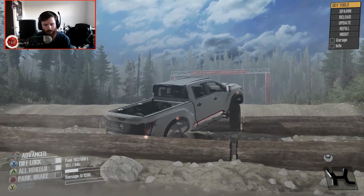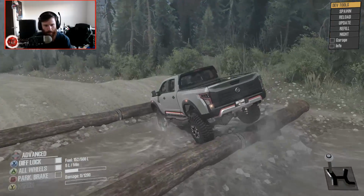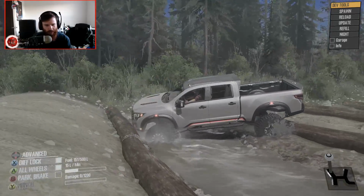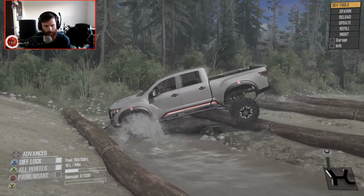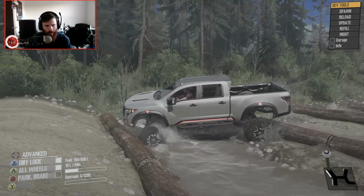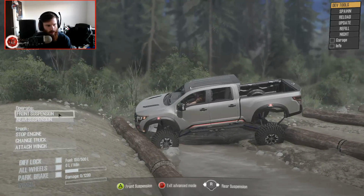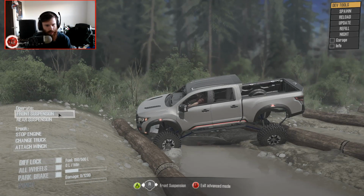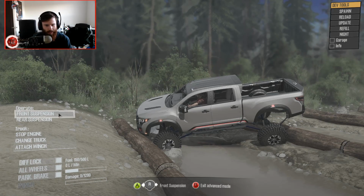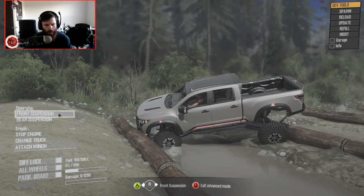Ooh! Oh, collision axles are weird. Collision axles do weird things sometimes. You know what? I don't care if it's cheating or not. I'm gonna... Oh, wait. Come on, go up. Go up. Go up. Go up.